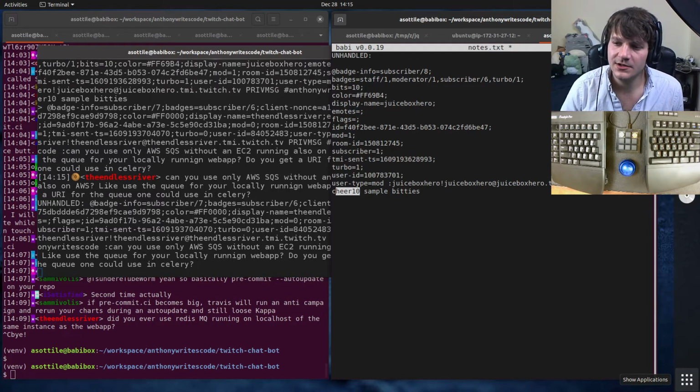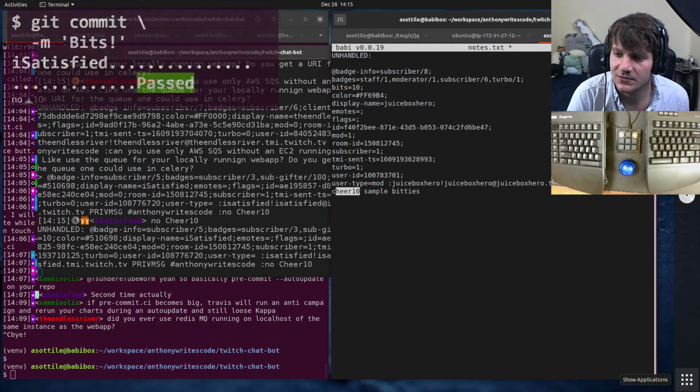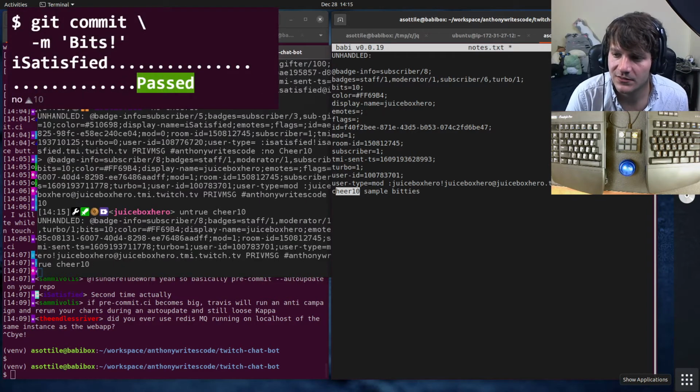The other server says, can you use AWS SQS without an EC2 running also on AWS? Like, use the queue for your local running app. Yeah, you can. You totally can.